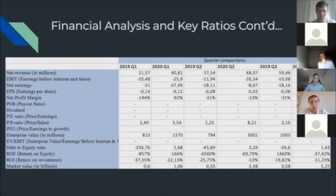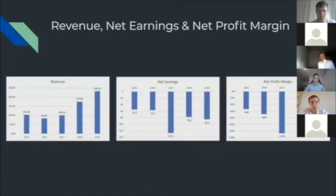And on the next slide, you can see a graphical overview of Plug's earnings. Due to the company's large investments, like I mentioned, we can see that the net earnings and net profit margin have shown varying results the last 5 years, while revenue has shown a somewhat steady increase.